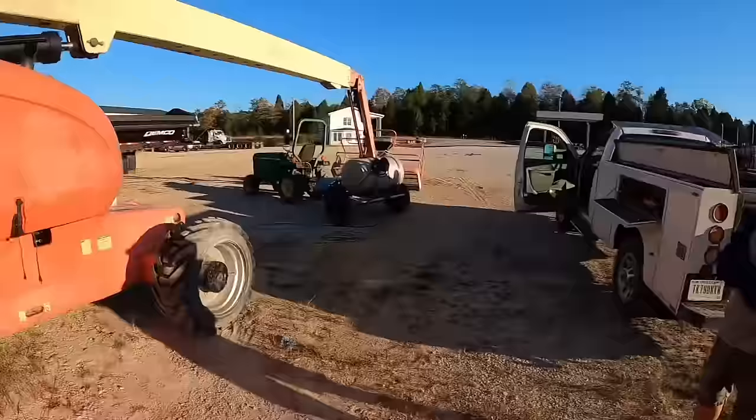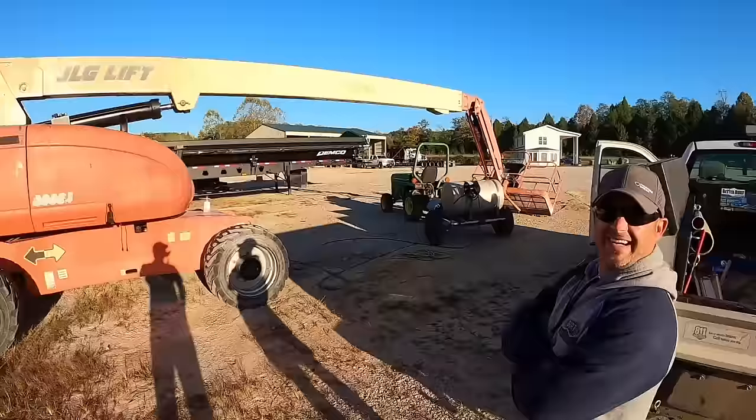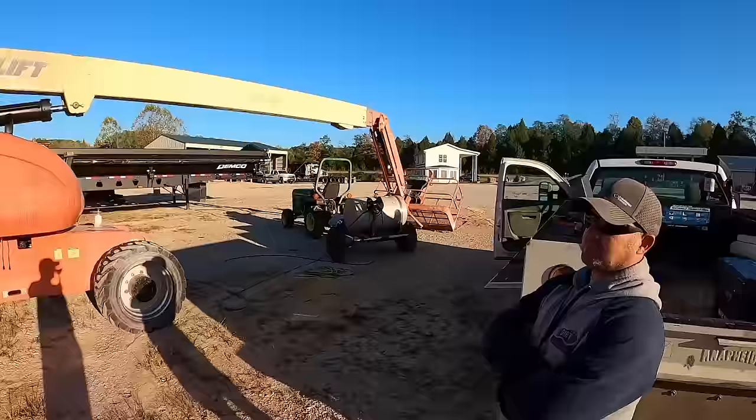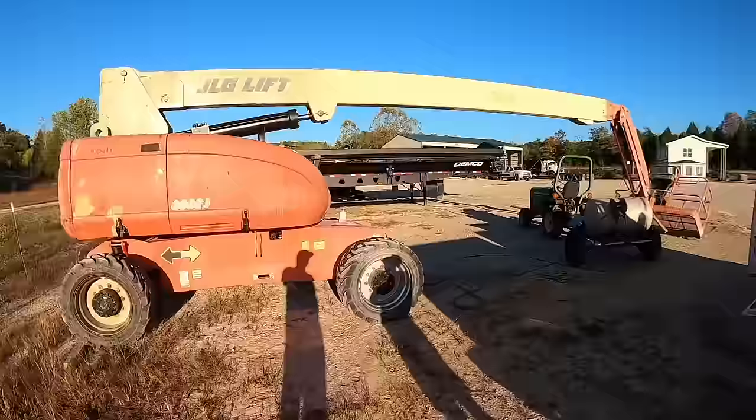All right, behind the scenes, here is the deal in case everybody missed it. This is the 2002 86-foot JLG man lift I bought for scrap price. It's actually in really good shape, minus one major issue. The dealership, yeah. The price is right. You don't argue with the price.